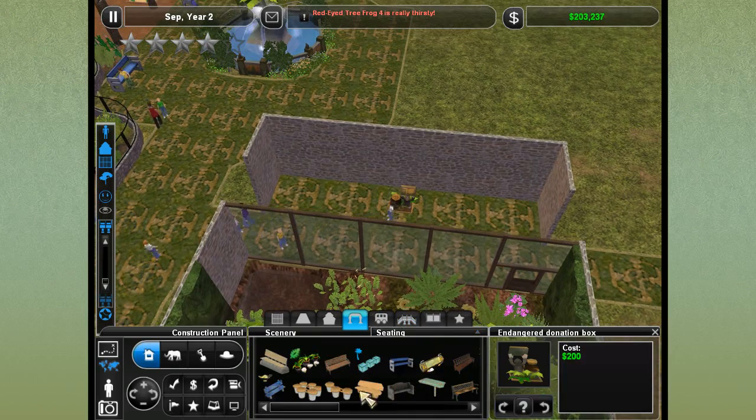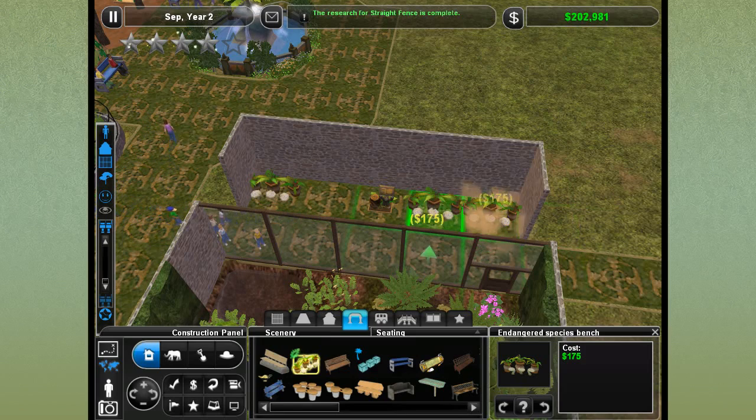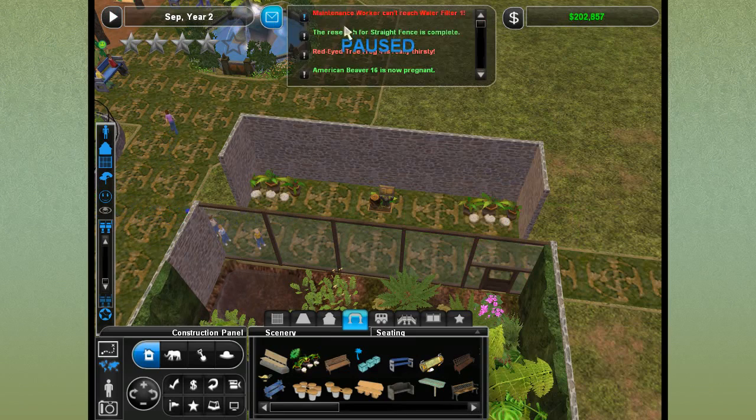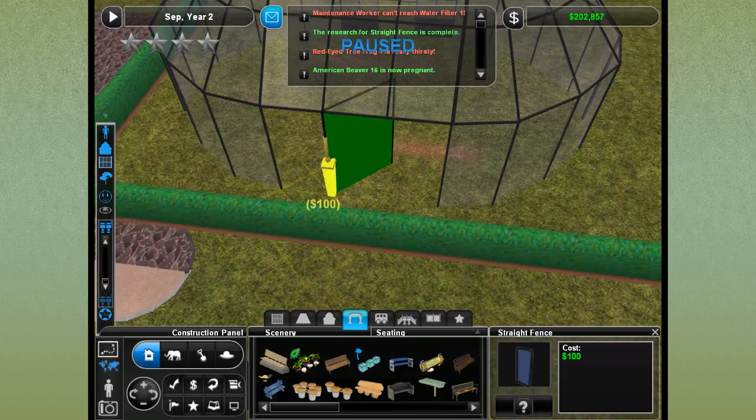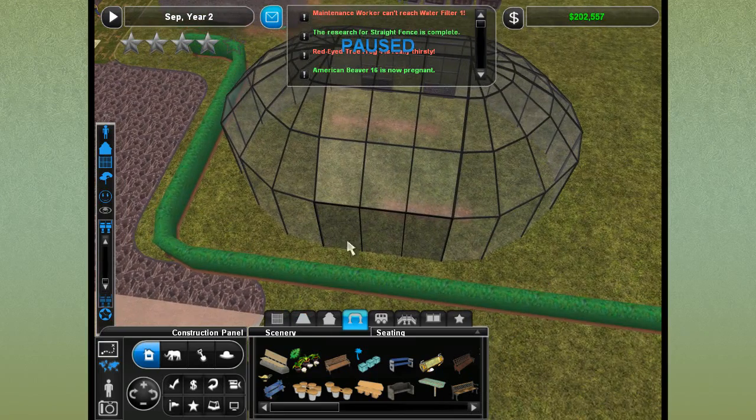And we want a little bit of seeding. Let's put some endangered species seeding in here. Yeah, maybe somebody right there and somebody right here. Oh good, the research for that fence is done. Alright, so let's come down here. Boom! Better than nothing. At least it kind of matches.